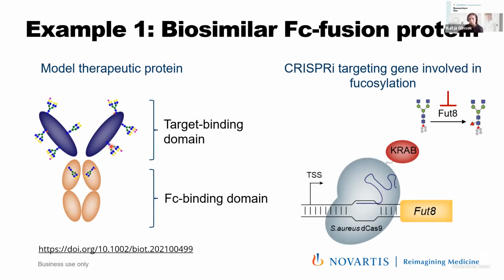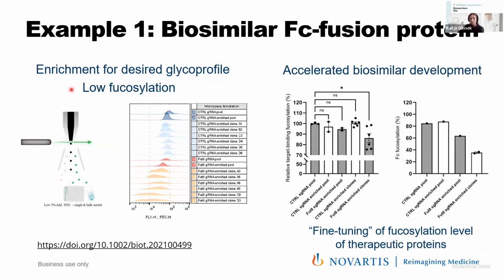After the enrichment step, where we enrich cells with the desired glycoprofile, so in our case low fucosylation, we ended up with cells that were producing proteins with the desired glycoprofile. They had lower fucosylation on both domains, on the target binding domain and the Fc domain. With this, we showed that such tools could be used to accelerate biosimilar development. Even more, we also show that these kinds of tools can be used for fine-tuning of the fucosylation level on therapeutic proteins and can be applied to different biosimilar projects that differ in the fucosylation target level.